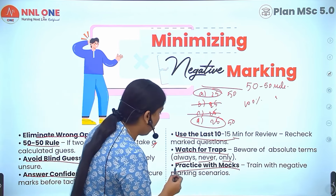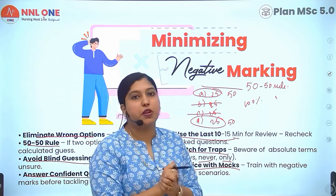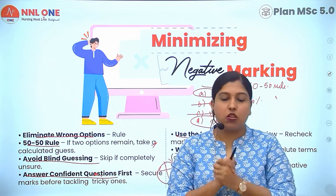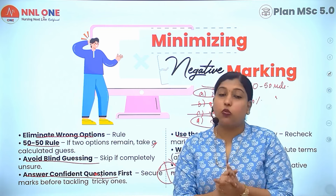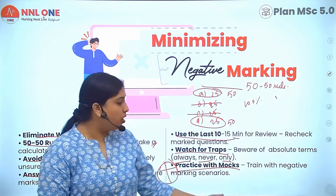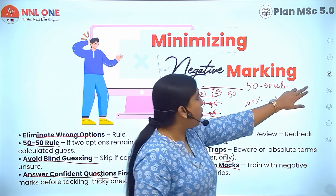Then practice with mock tests. Here is where Plan MSc stands so high, where we have 60 plus practice tests, and at the end of the Plan MSc journey, when you complete this study journey, you will have completed around 12,000 to 15,000 MCQs in practice. So here Plan MSc stands like a king. In order to reduce negative marking, practice is very, very crucial. This is a very important thing.